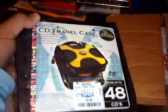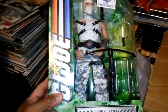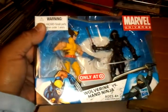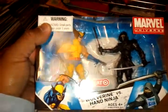I went to Ross again and got me another CD case. It was $5.99. Then got another Snake Eyes, Storm Shadow 12-inch figure. It was $8.99. Then I went to Target. Got a Wolverine and Hand Ninja 2-pack. This one was $3.49.